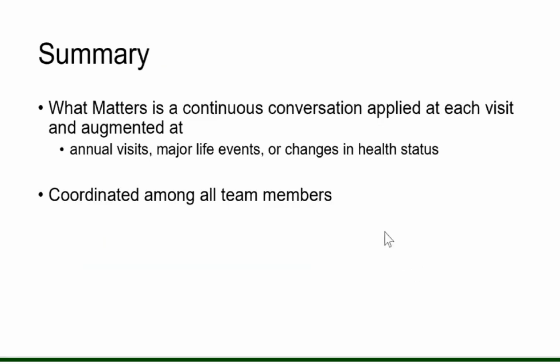So with all of that, I'd like to summarize by saying that what matters is a continuous conversation, not just establishing it once and then letting it go. It has to be applied at each visit, asking individuals, particularly whether there's major life events or change in health status, whether there have been any changes or outlooks towards their healthcare goals. Commonly you might cite the transition with chronic kidney disease into end-stage renal disease and the prospects of dialysis, and what does that mean to the patient. So that would be a most explicit example of sentinel changes that need to address what matters.